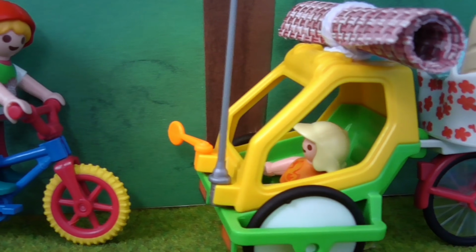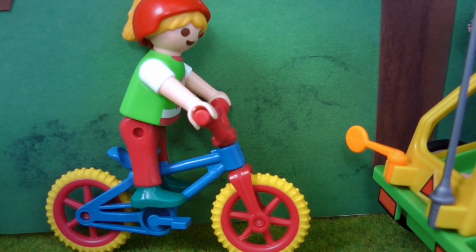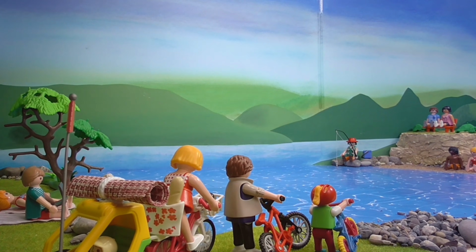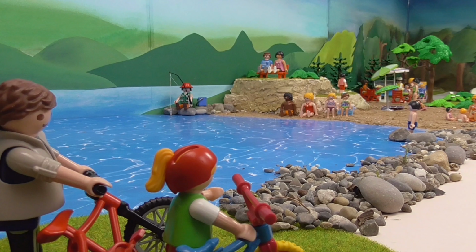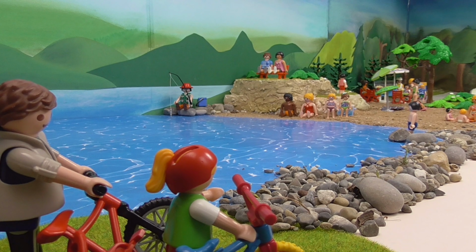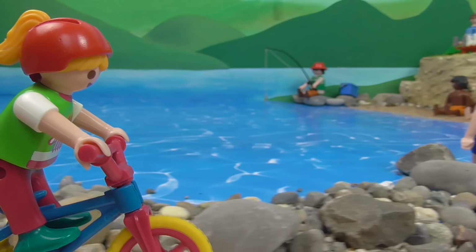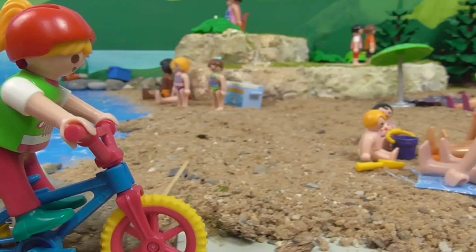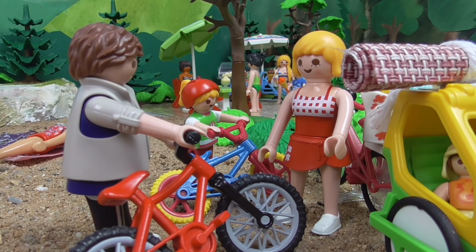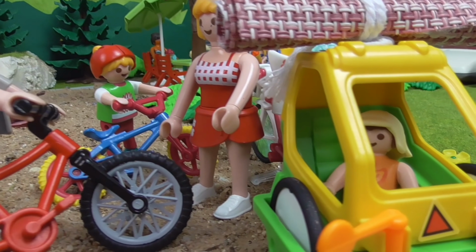Are we nearly there yet? Yeah, I don't think it's much further. Oh, we're there! I can't wait to cool off in the sea. Should we ride over to the sand dive? Yes, you can go on ahead. Let's leave the bikes back here and find a nice spot to lie down.